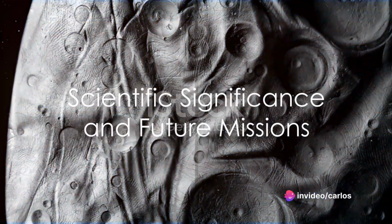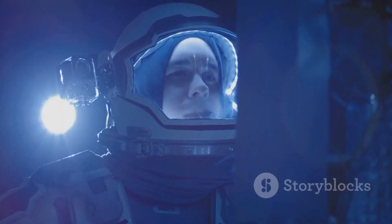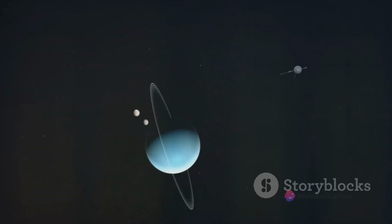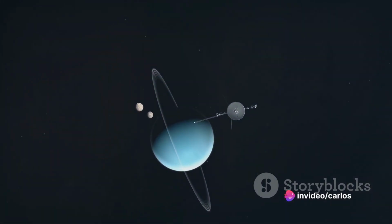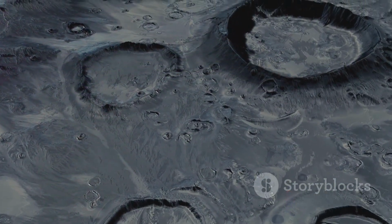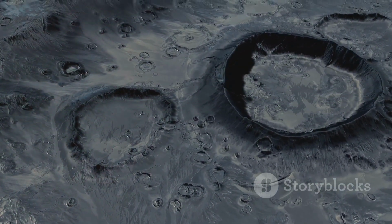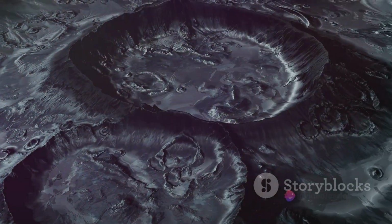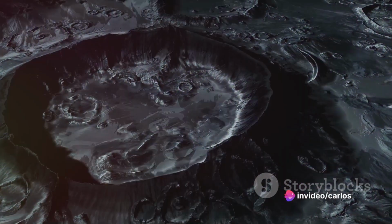So, why should we care about this small, distant moon? Well, Miranda isn't just another celestial body, it's a treasure trove of scientific intrigue. By studying Miranda, we delve into the history and evolution of Uranus's lunar system. Its unique geological characteristics, with its rugged and smooth terrains, deep fault scarps and terraces, provide clues about the processes that shaped Uranus's moons and the outer solar system.